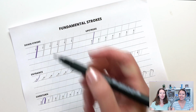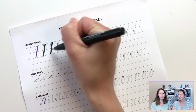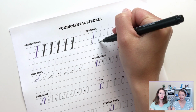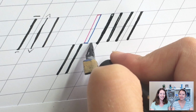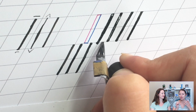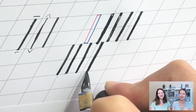So we recommend that all beginners download our basic strokes practice worksheets to get started. We have different sheets for different tools. We have one for brush pen, iPad, pointed pen, and regular pen. So check the description and pick yours. And if you're committed to learning, we recommend practicing consistently. You'll see progress even with just 15 minutes a day. Yeah, we'd rather you do 15 minutes a day than like 2 hours one day and then quit for 2 weeks and then do it again for another 3 hours.